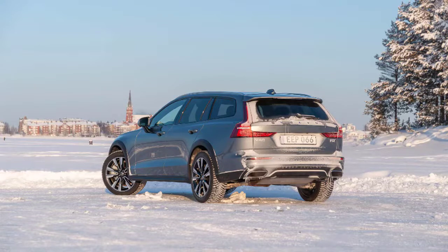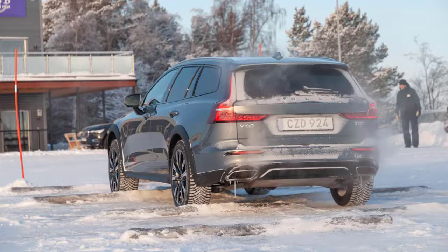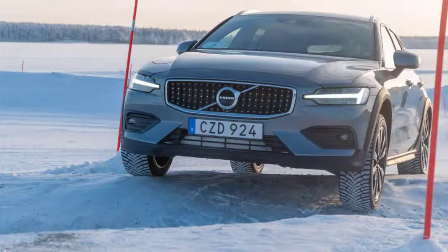None of the course was very intense, but there never was a moment when it felt as if the Cross Country couldn't handle the obstacles, or that a higher-riding XC60 SUV would fare any better. When the V60 Cross Country hits dealer lots in the summer, its starting price should be a few grand higher than the V60 Momentum T5 FWD, suggesting a base price of around $42,000.